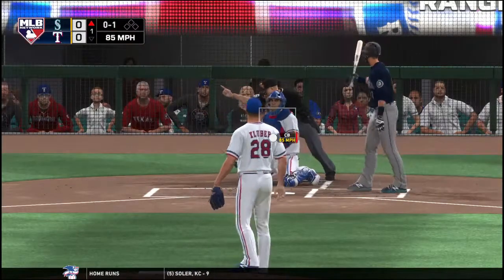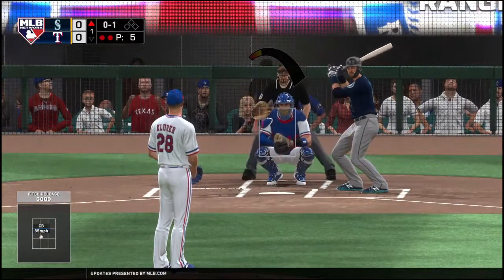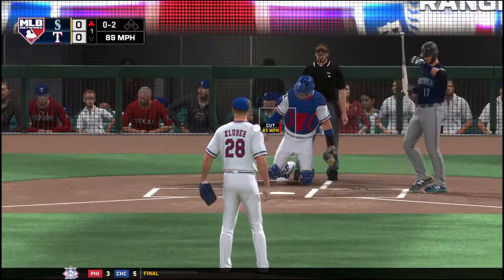So weighed out, a breaking pitch here that finds the zone for strike one. Bases are empty here with 2 men out. And it's fouled away.